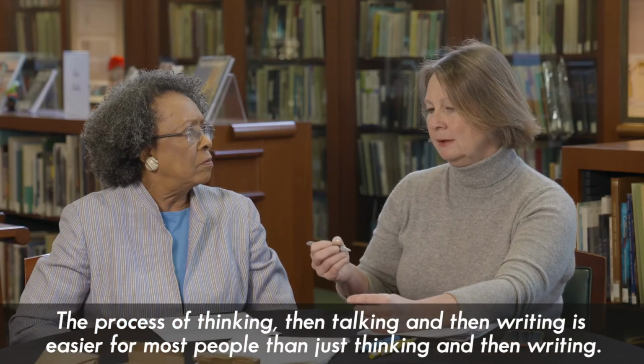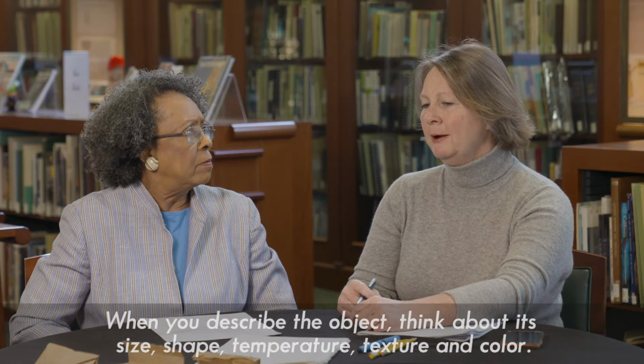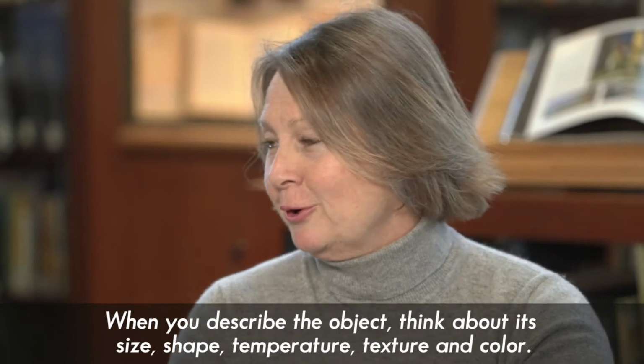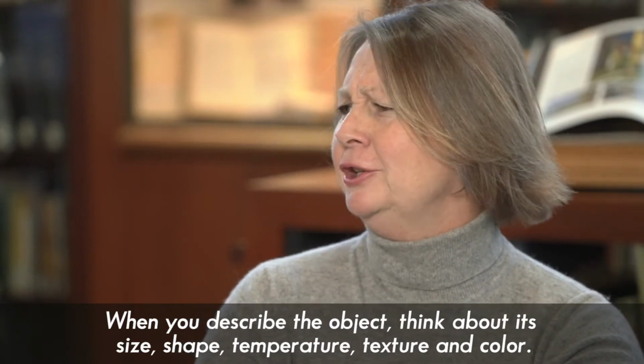So instead of putting my hand in the bag, feeling it, and then writing directly, we're going to describe it verbally. We're going to describe our object, and we're going to think about: what is the texture? What is the temperature? What is the size? What is the shape? Funny, sometimes when I've done this, people feel a color. They're like, it's blue. Really? Wow, okay. We think of all those different elements, and that will help us describe. So this is a way to get into descriptive writing in a fun, comfortable, stress-free way.